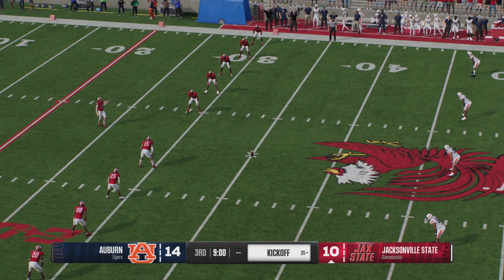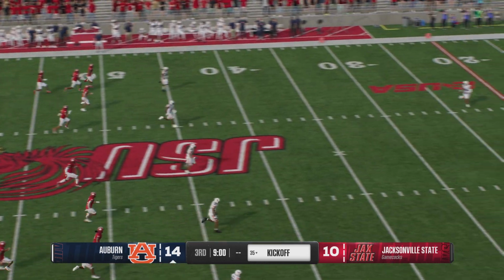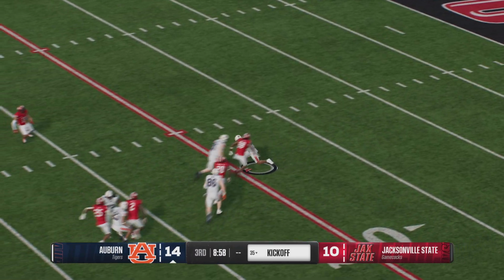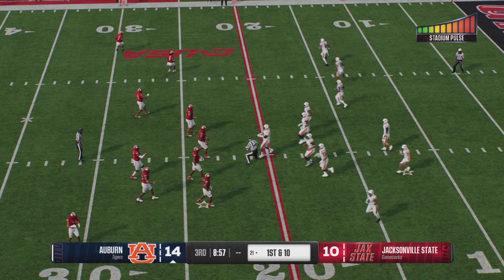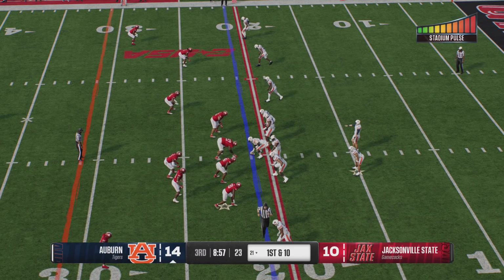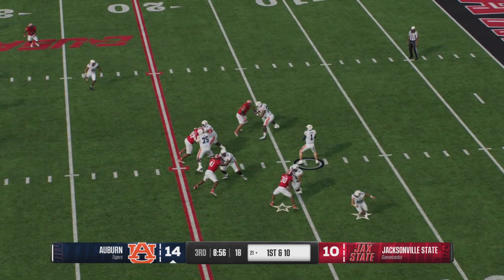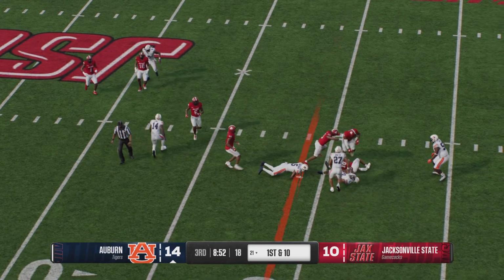The Gamecocks will line up to kick off and start the second half. And he takes this from inside the 5. Not a lot of space to be found. Good hustle by the coverage team, and they stop him at the 21. And Auburn is ready to go back to work on offense. They got plenty done through the air in the first half, and we'll see if they even need to look for balance as we start the third quarter.